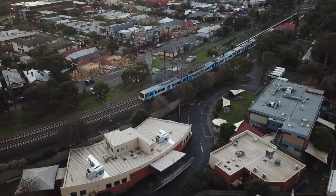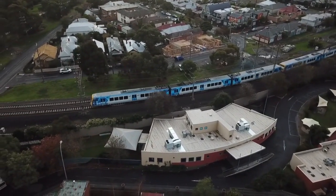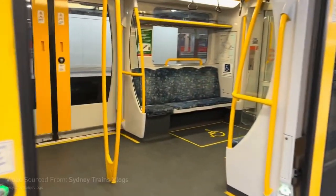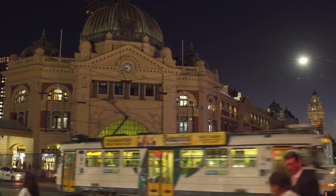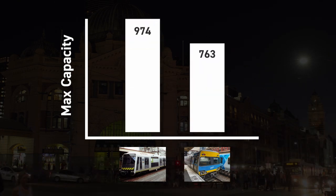But given Sydney did switch to double-deckers and other cities like Melbourne have tried, they must come with some sort of benefit. And of course, the benefit is as you would expect, greater capacity. The additional floor means additional seats and places to stand. In fact, when Melbourne was trying to introduce its double-decker train, it was estimated that its capacity would be about 30% greater than its existing single-deck trains of similar length. So given lack of capacity is already a bit of an issue for Sydney's rail network, why would we want to move away from double-decker trains?